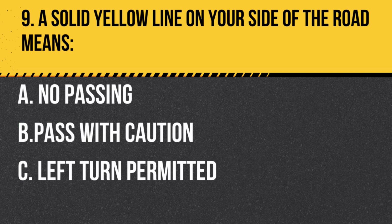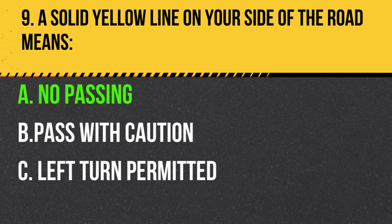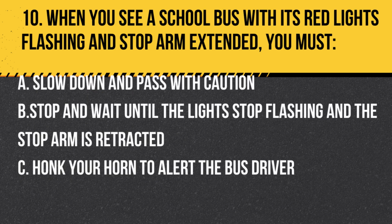Question 9. A solid yellow line on your side of the road means: A. No passing. B. Pass with caution. C. Left turn permitted. Answer: A. No passing. A solid yellow line on your side of the road indicates that you should not pass other vehicles in that area.